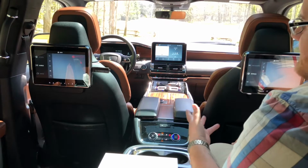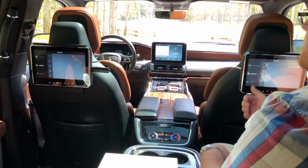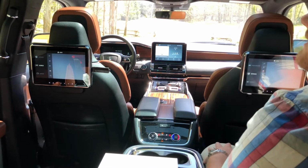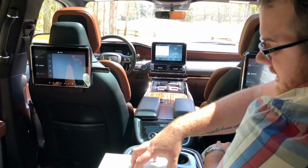You can pay AT&T a monthly charge if you want to have an LTE connection in this vehicle, and it has a hotspot, so you could use the Wi-Fi on here if you wanted to. You could play games on the go, so we're going to see.